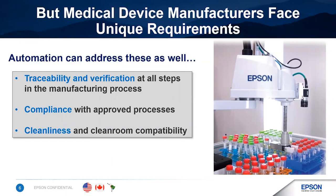But manufacturers of medical devices, you guys face some unique requirements that other industries don't typically have to contend with. So any automation project that a medical device manufacturer undertakes needs to address these unique requirements as well.